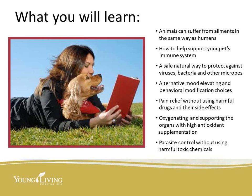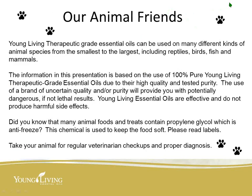This is what you're going to learn this evening: that animals can suffer from ailments in the same way as humans, how we are going to support our pet's immune system against viruses and other microbes, and alternative mood-elevating and behavioral modification choices for our pets. We're going to learn pain relief without drugs and side effects. We're going to learn how to oxygenate and support the organs with high antioxidant supplementation. And finally, but very important, we're going to learn parasite control without using toxic chemicals.